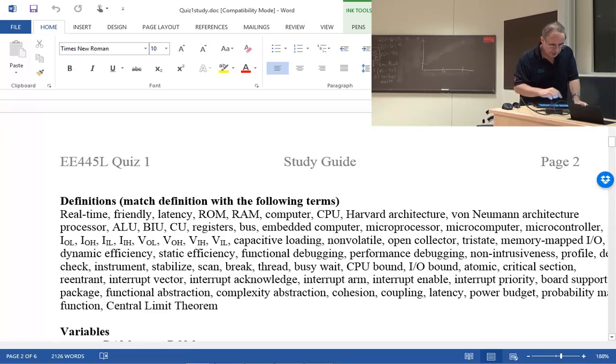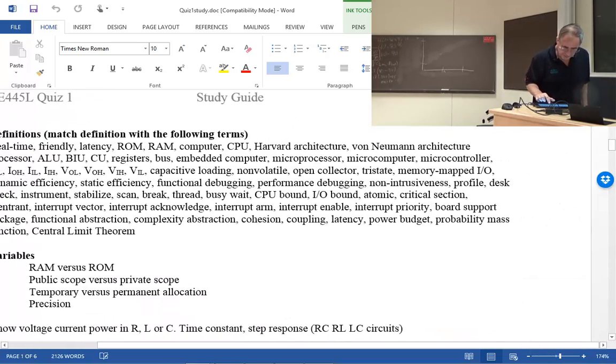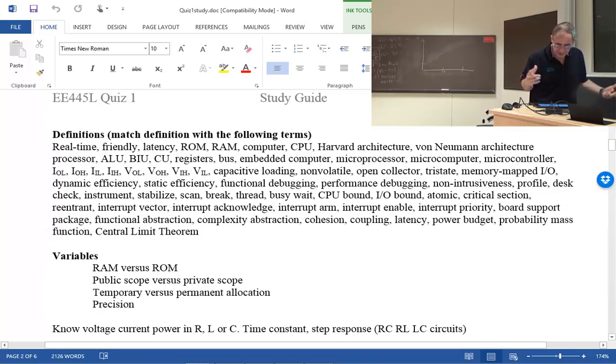Here's some new things. If you look at the old exams, I haven't asked you yet what the probability mass function is, because that's a new lab. But I asked you in lab, so I could ask you in the quiz.